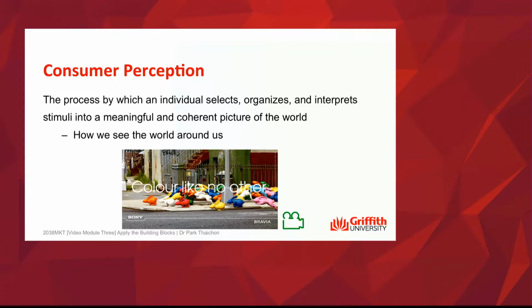What you see in that Sony video is that Sony would like the customer to perceive their new TV as having color like no others. So basically, in short, the product is good in colors. The colors are very good, better than anyone else in the market. Whether it's true or not is another story. But the point is the service provider would like customers to perceive them in the way that the service provider would like them to be perceived.